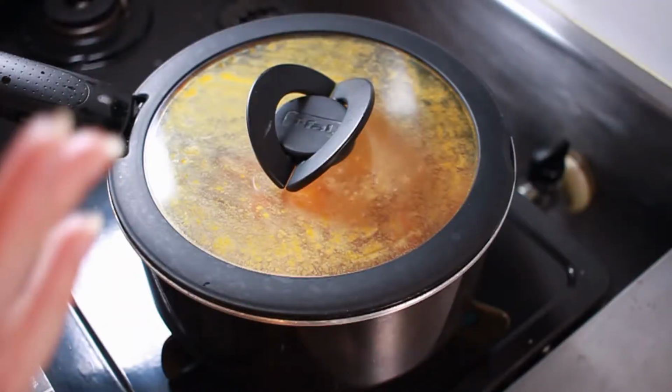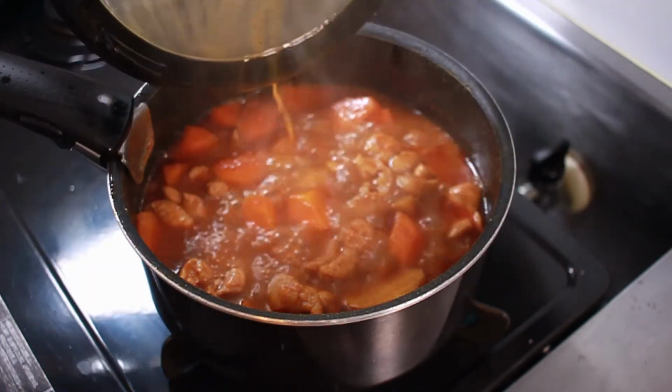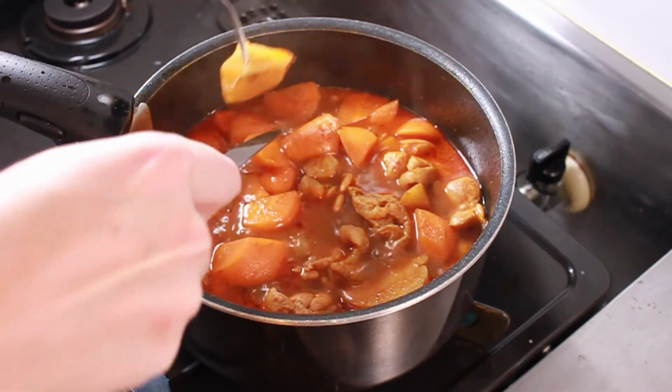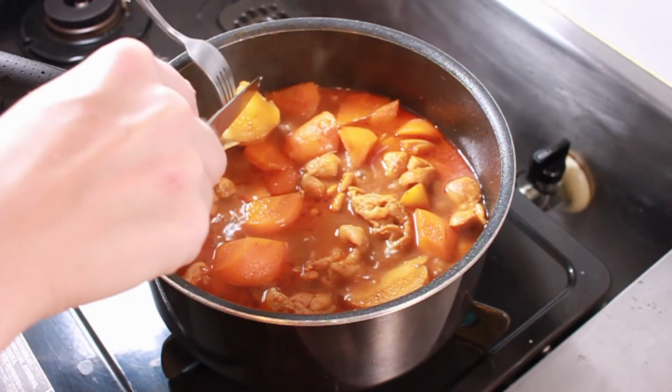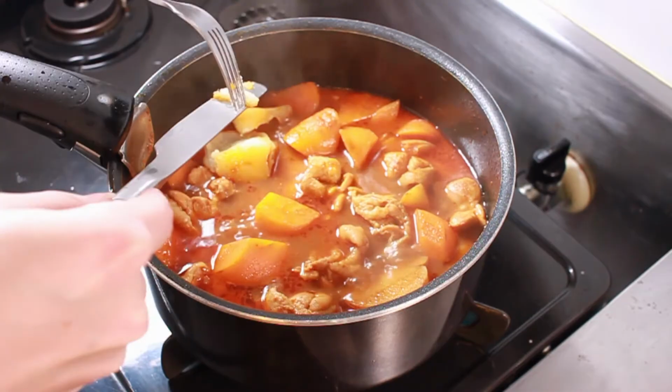It's been 10 minutes, so let's see how this soup curry is doing. If I'm not sure whether it's completely done or not, then I take out one of the potatoes and just cut it, and your knife should just cut through it with minimal resistance. Okay, well the skin is coming off a bit here, so I'm pretty sure that's done. Yeah, that's really nice and soft. Look at that.